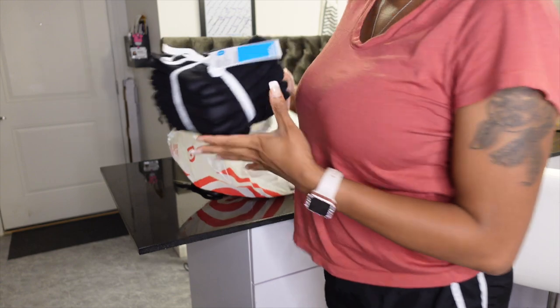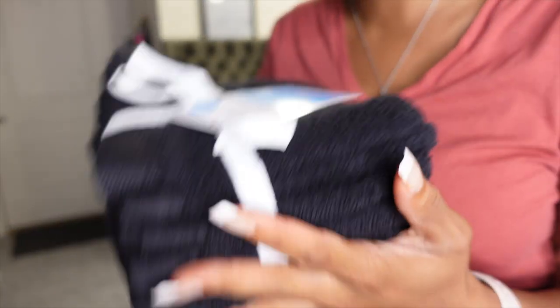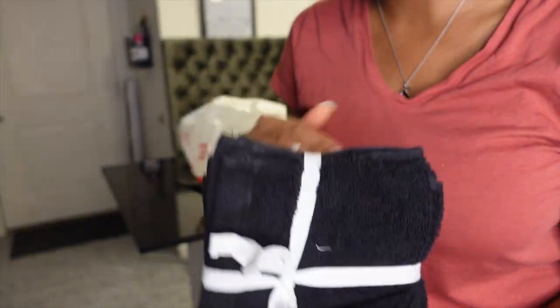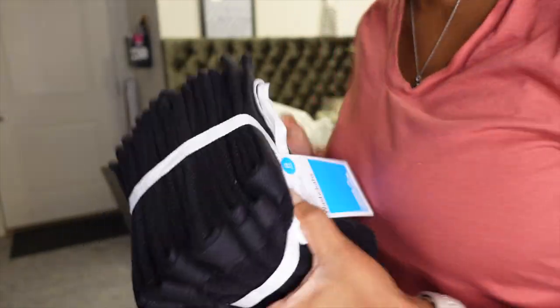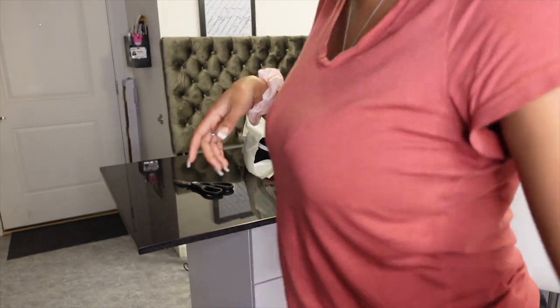These I'm about to throw in the washer and the dryer so they can get all clean, because Lord knows how many people have been touching on these. Always wash your stuff before you use it. So I'm going to throw that in there. But I wanted to go ahead, I took my wig off. My hair is pinned up in the back, but yeah, I took my wig off. It was just too hot earlier trying to do all that.